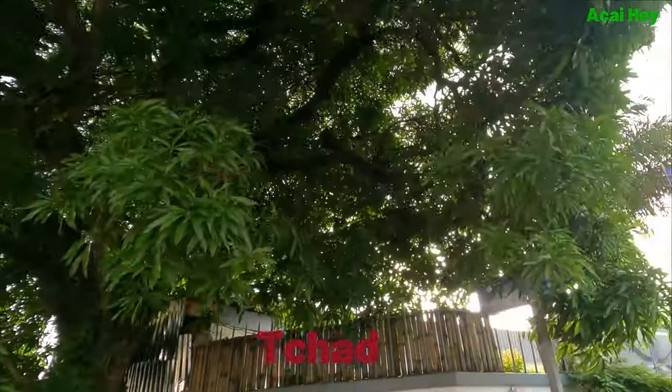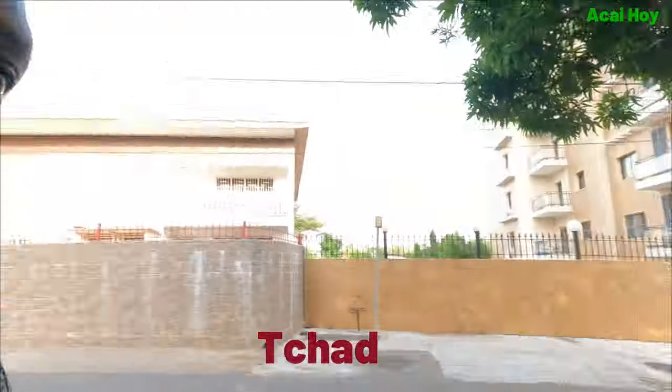So this is BATTERIE in Libreville, Gabon. One of the neighborhoods in Libreville, Gabon called BATTERIE. And right here is the embassy of Central African Republic. Most of the embassies are also around this place. I'll be showing you guys the embassy of Congo, Brazzaville.